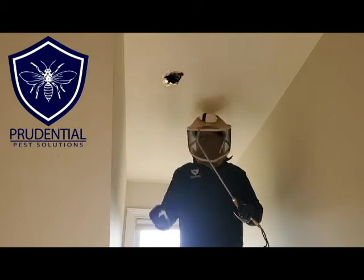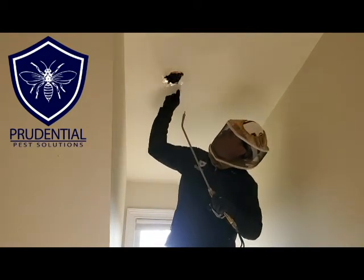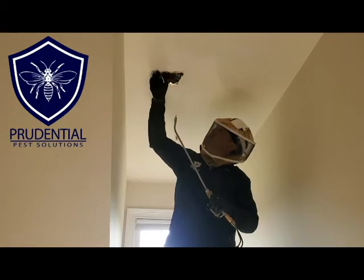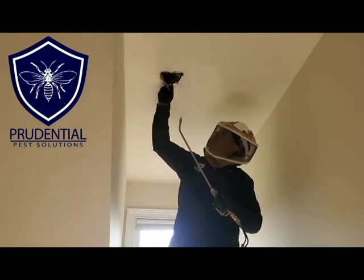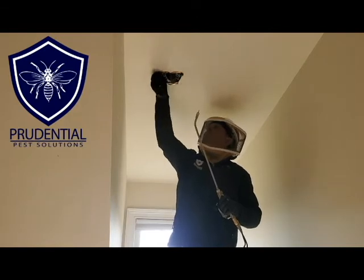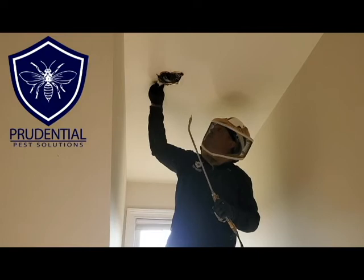And you can see I'm just peeling the paint back, and we'll have a close-up here in a second of what the actual nest looked like. But the reason we don't have a bunch of yellow jackets flying out of there right now at us is because that product that we use kills them almost immediately. I mean, within seconds, which again is very important when you're dealing in a confined space like this.